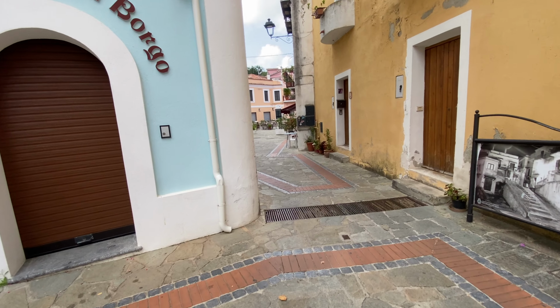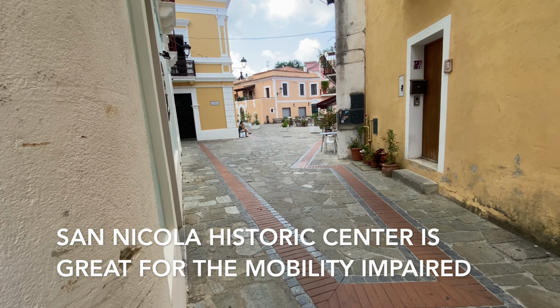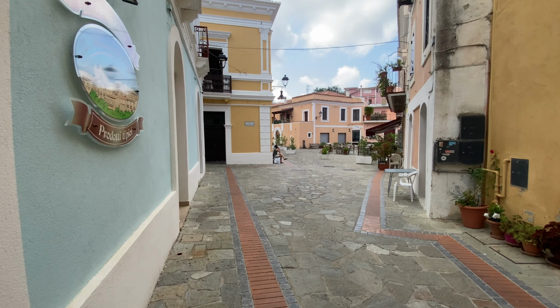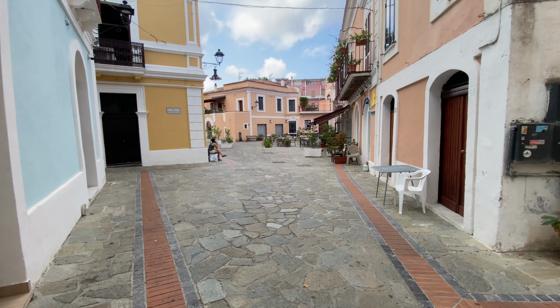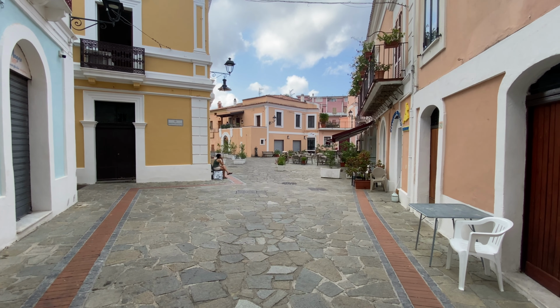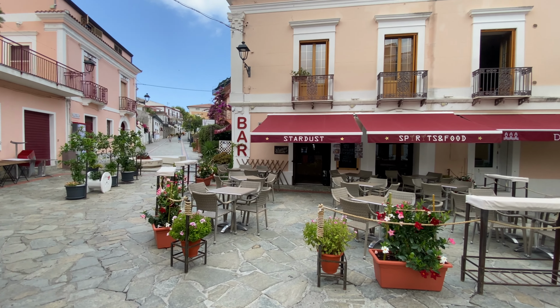Now, this historic center is different than a lot of historic centers in that there's not a lot of hills and big steps and climbing and that sort of thing. If you have mobility issues, this might be the place for you. Now, we are in the second piazza. There are two piazzas here. The first one is just steps away with the restaurants, the wine bars, the shops, the souvenirs, and everything else.